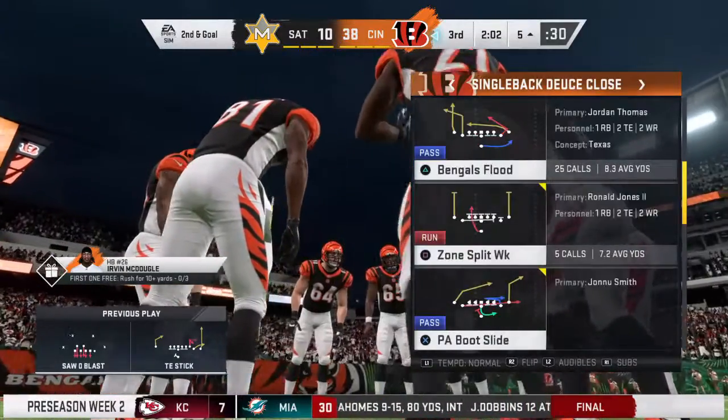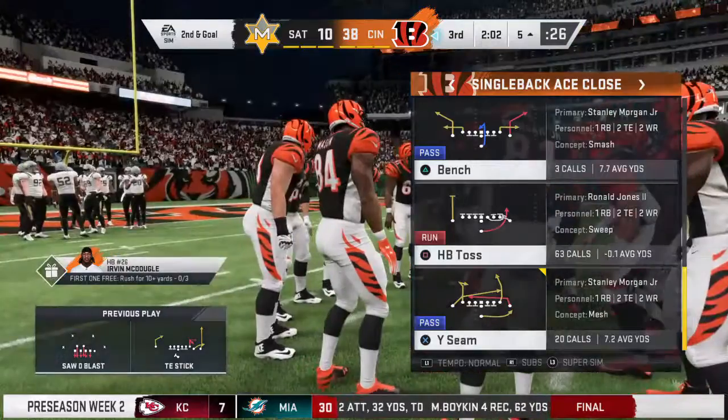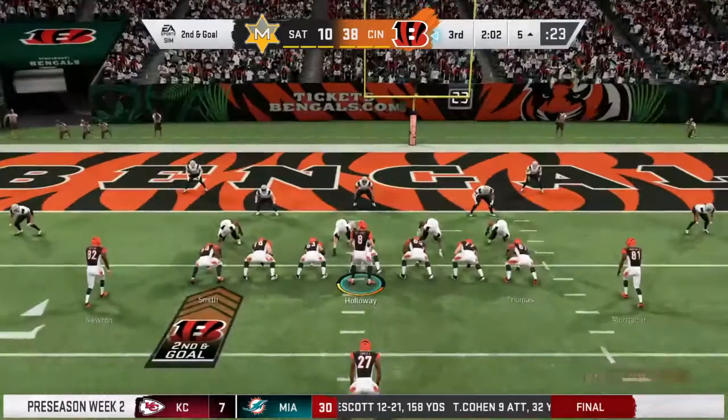Surprised that wasn't a run? I am, and you know I'm old school. I want to run the ball on 1st down in this situation because 2nd down, that gives me an option of running play action and maybe throwing it.